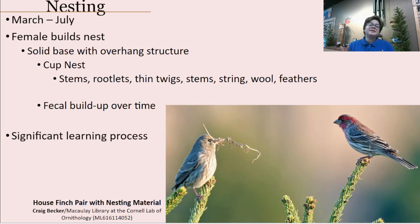So when nesting season does come around, nesting starts anywhere from March to July. Of course, they can look for nesting locations a little bit beforehand, and usually they move around together in search of a good nesting site. Usually the male is protecting the female from any other potential suitors as well. The female is the one that focuses on building the nest, and occasionally the male will offer her nesting material, but she's not usually interested in using any of the stuff he brings.